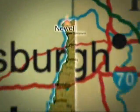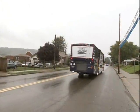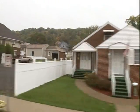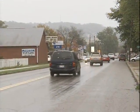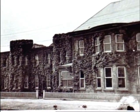The Homer Laughlin factory is located in Newell, at the top of West Virginia's northern panhandle, where it's squeezed between Pennsylvania and Ohio, just below the Ohio River. Some people around here call Newell the capital of China, because that's what's been made here for more than a century. But the Homer Laughlin story started on the other side of the river in 1871, with the founding of his factory in East Liverpool, Ohio.